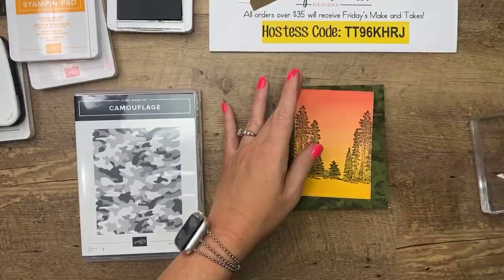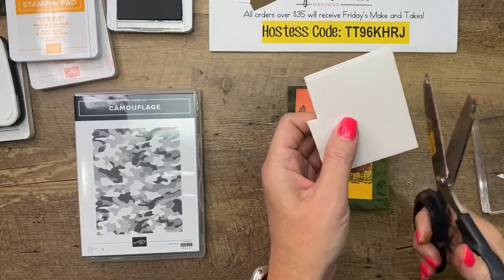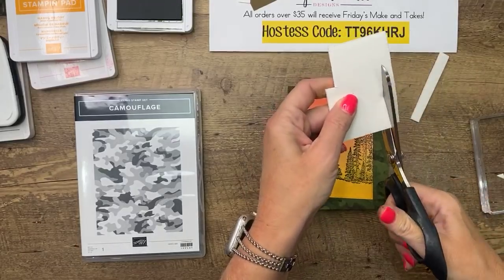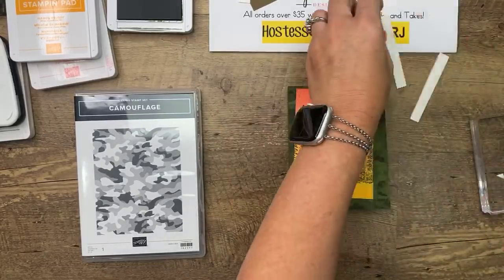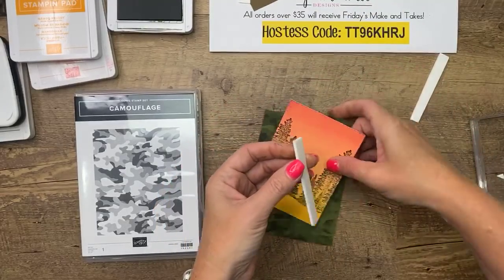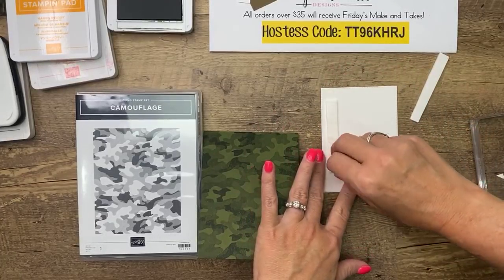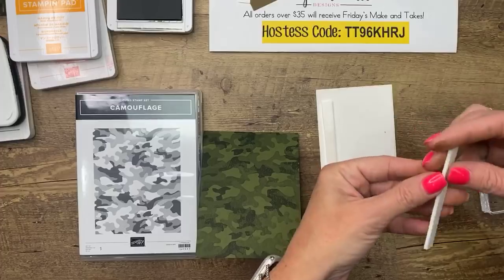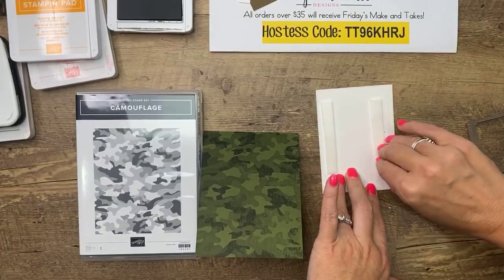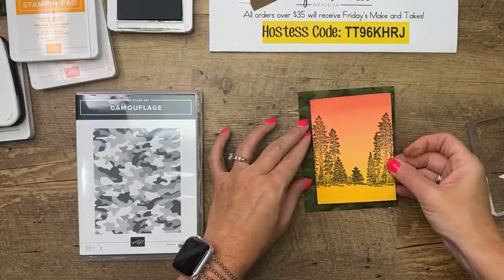Okay, we're going to put this on with dimensionals, but I'm going to use this foam adhesive sheet. You guys know I'm a little bit obsessed with this foam adhesive sheet. I did that survey yesterday asking what adhesives you would like to see in the adhesive kit. And the top four are all old adhesives. I thought you guys would want to try the new adhesives. This one was number 5. This one's for sure going to be in that adhesive kit.